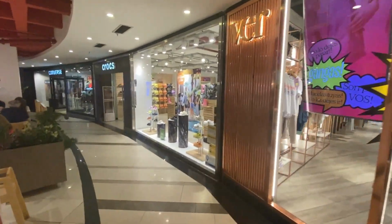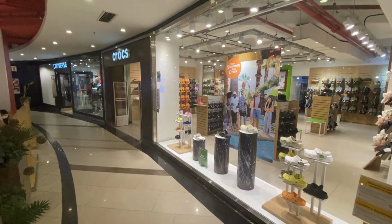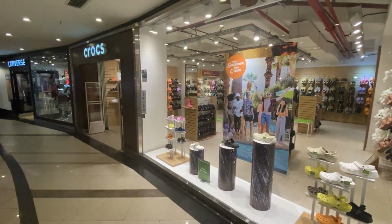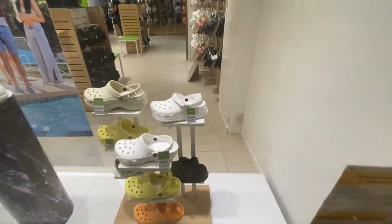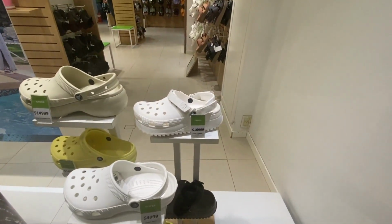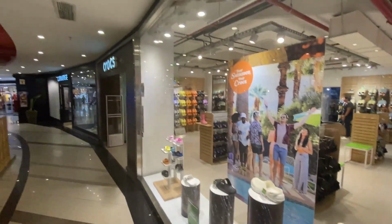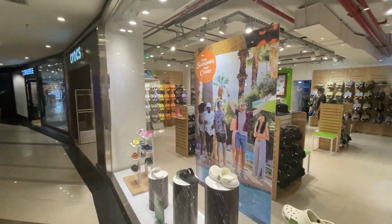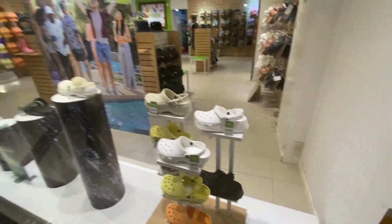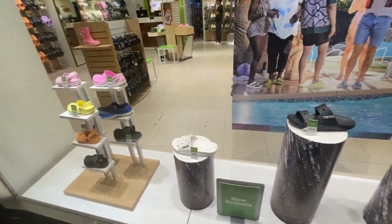Coming up on Crocs now. Crocs is available worldwide, and in the United States, you can buy a pair of Crocs for about $29. In Argentina, nope, not paying that. That white pair of Crocs is 17,000 pesos, for an item that would be $29 in the United States. That is about a 75% markup over the United States. So if you're gonna buy a pair of Crocs, go to the US.